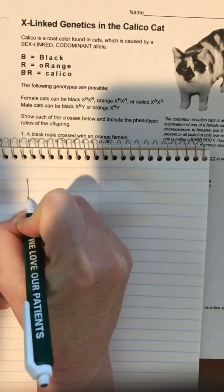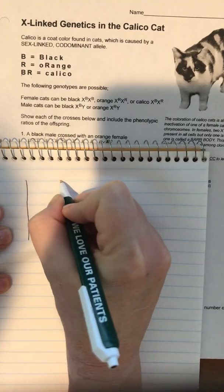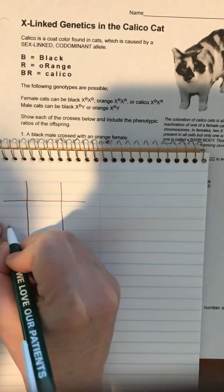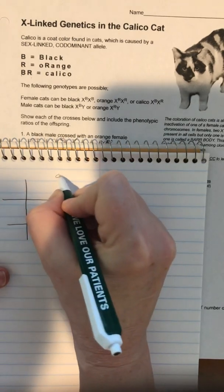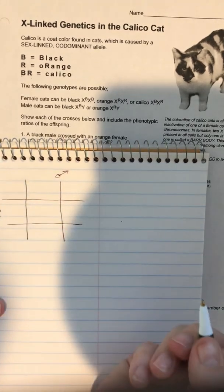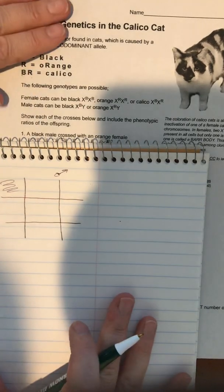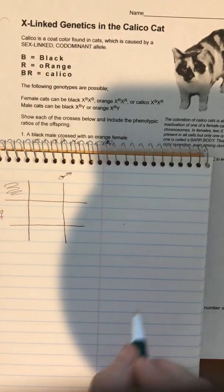So we have a Punnett square, which basically just looks like a tic-tac-toe square. I'd like to put the male across the top like we did when we were learning about Mendel, the female on the side. You never use the upper left-hand corner. We're told in our first cross that we have a black male crossed with an orange female.